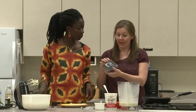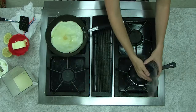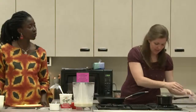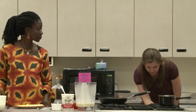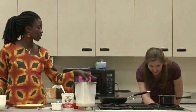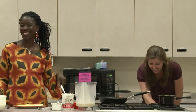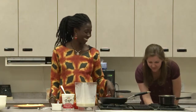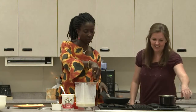Okay, how much do you use? I'm going to use the whole package. It depends on how many people you're cooking for, but we're kind of doing it on a smaller scale. So I just drop in the whole bunch. And let's get our stove kind of into a medium. Okay, there you go. Got one. There we go.